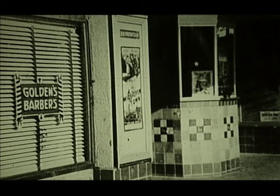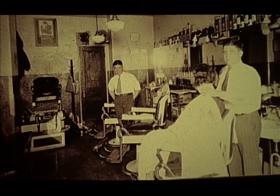And down below it was the barber shop, Golden's Barbers. This is where I went to get my hair cut. We would drive to Havelock where I could get my hair cut for 15 cents. Now it's $15. The owner, Mr. Golden, was a barber, but he very, very rarely, if ever, cut anybody's hair. There he is on the left, standing in the barber shop.